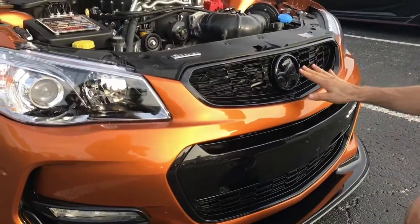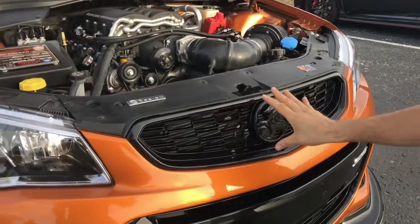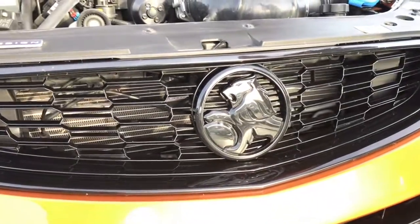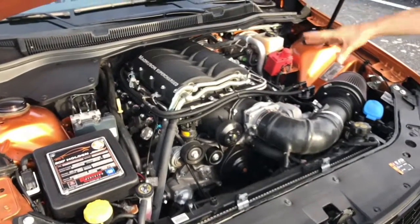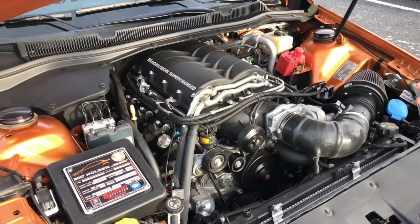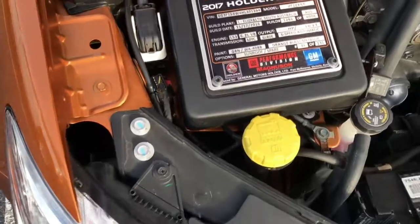Here's that Holden Lion. That is that brand image for Holden. What people do is they're able to swap out the Chevrolet parts and put in the Holden parts. Now, if you look underneath the hood, this isn't your stock setup whatsoever. We have a Magnuson supercharged V8 here. When you add a supercharger, what's nice about it compared to a turbocharger is you don't have to wait for the boost to kick in.